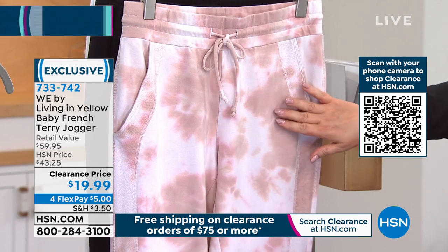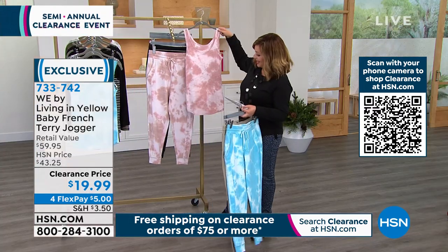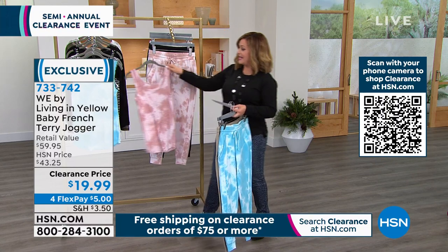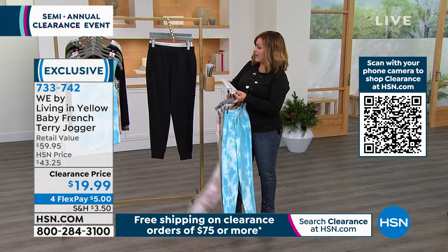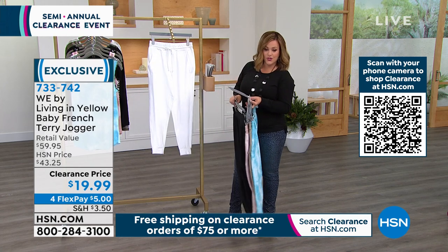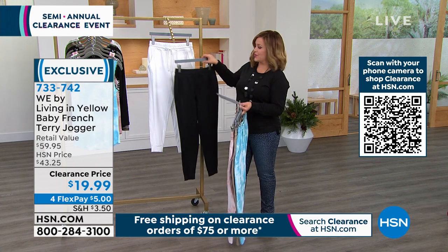Oh, I love these. Take a look at the rose tie-dye. By the way, remember, we've got the matching tank, if you're interested, you can go ahead and take advantage of that. Two dozen left in the rose. We've got black, and then of course we've also got it available for you in the white. $20, you guys. And we do have extra small through 3X.